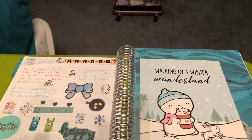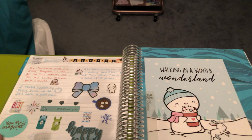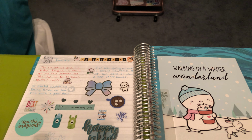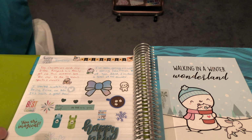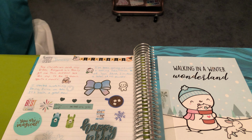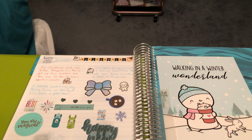In today's video, I'm going to share with you my completed spreads for the month of January. So this is my note page. I didn't have a ton of highlights this month because I've mostly been staying home. So I just wrote a few things down and mostly decorated it with stickers. Some of these stickers are Erin Condren, some are character shops.